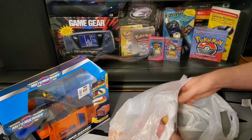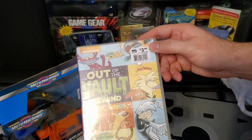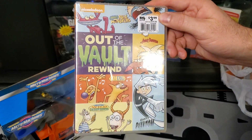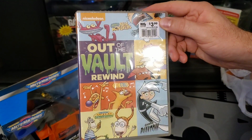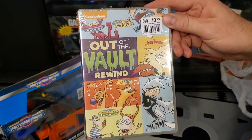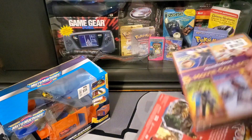And then a few media items. So we picked up this Nickelodeon Out of the Vault Rewind. It's got CatDog on it, the Wild Thornberries, the Angry Beavers, Real Monsters, and Danny Phantom. So I thought that was really cool. That ended up being like $3.